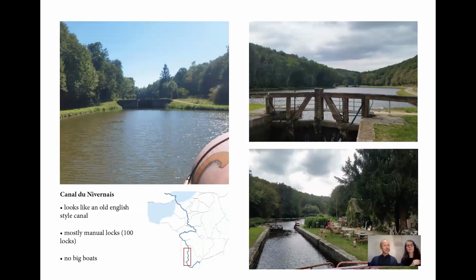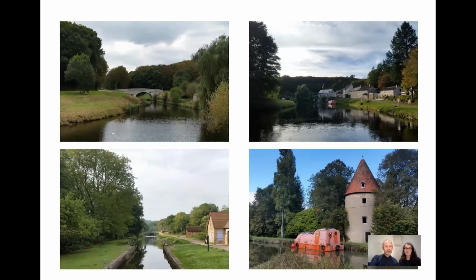What's this one? This is Canal du Nivernais, which is the beautiful canal. It's this more English style canal. It's kind of the scale of an English canal. It goes up 100 locks over a range of hills, and there's no big boats. Very pretty. This is coming up to the summit, and there's a traffic light system actually.